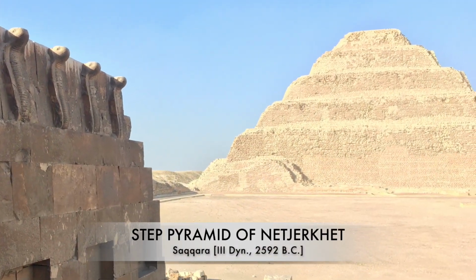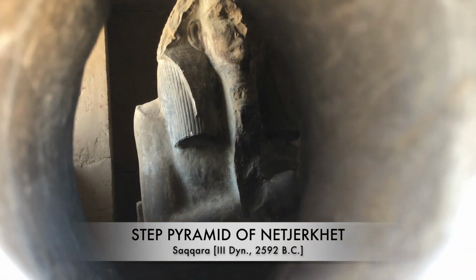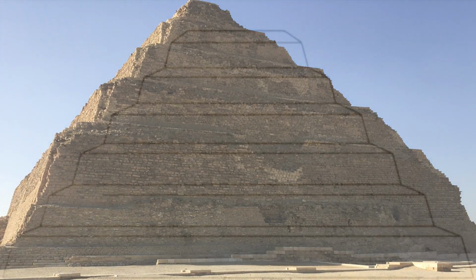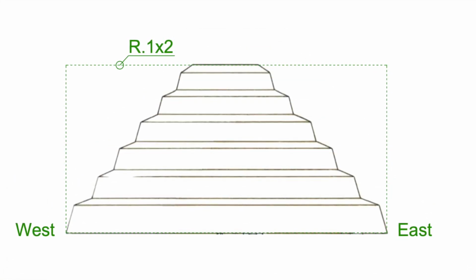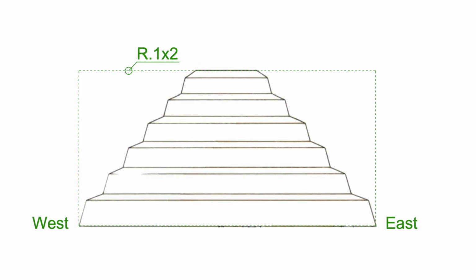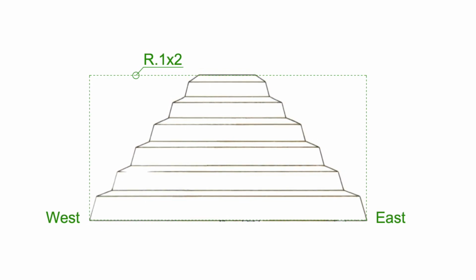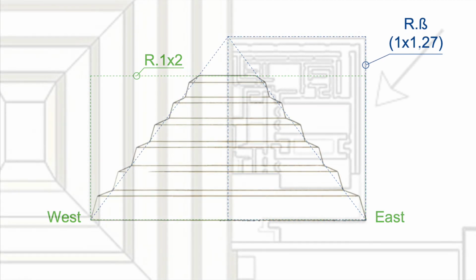The first architectural revolution appeared with the step pyramid of Netjerikhet in the 3rd dynasty, at the beginning of the 26th century BC. Going deeply into its geometry, we can verify the way Netjerikhet projected the geometrical pattern from the horizontal plane to the vertical one, and used the 1/2 rectangle in order to define the relation among the north and south sides, its base, with its height, and the diagonal of the better rectangle in order to state clearly the east and west hanging sides.